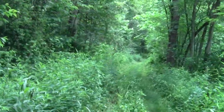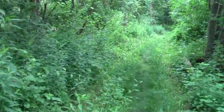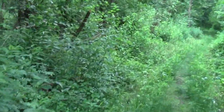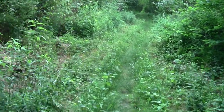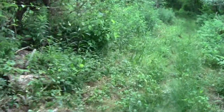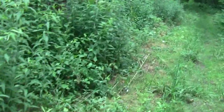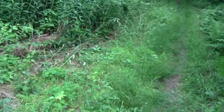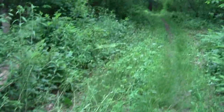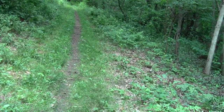Okay, yeah, it looks like a vehicle might have been through here at some point. Oh yeah, they probably had something. Looks like they were trimming out stuff, so they must have had some kind of thing in here to haul the equipment. That chipmunk is not pleased, wherever he is.